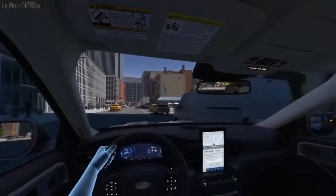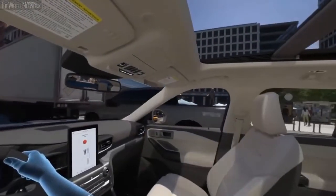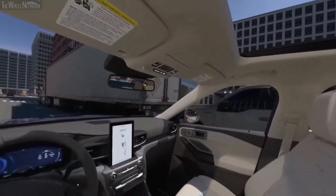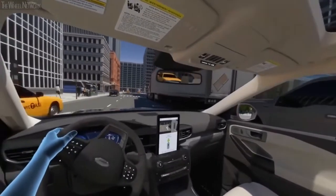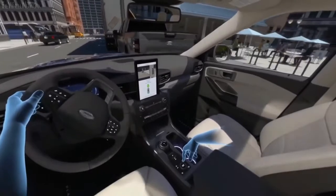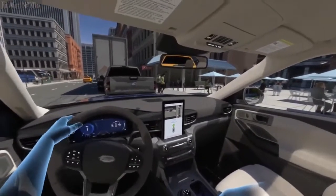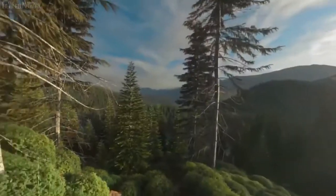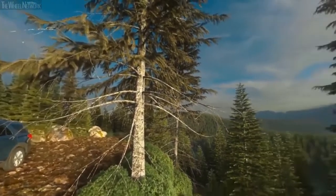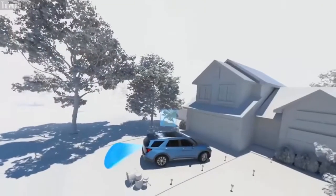Let's try Active Park Assist 2.0. It'll find the right spot and do most of the parking for you. Push the Active Park Assist 2.0 button and it will do the rest. That tech rocks. Now let's review and see how you did.